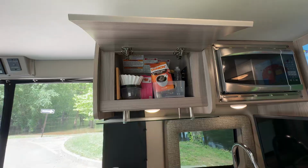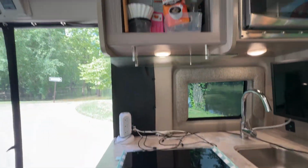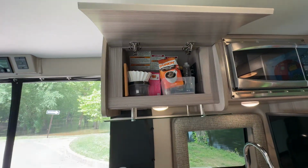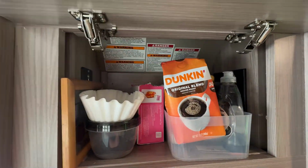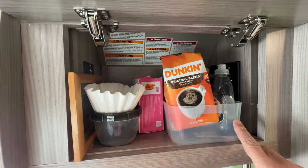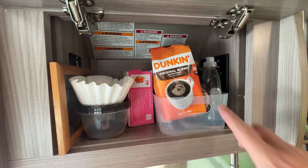All right, this is over the stove, the Dometic stove, but this is what I've been using as my coffee station, spice station, oils and stuff like that. But again, this is really, really tiny. Okay, there's not a whole lot of space in here. I bought these containers from Family Dollar, and they've actually been very helpful.